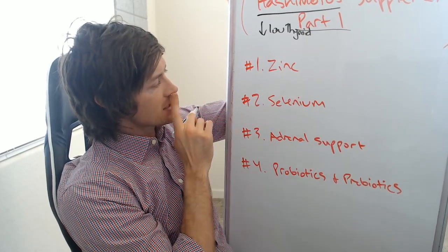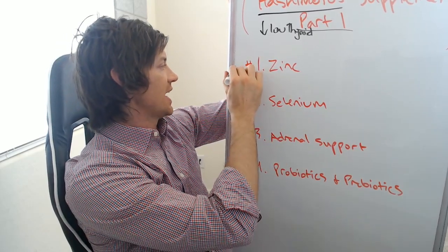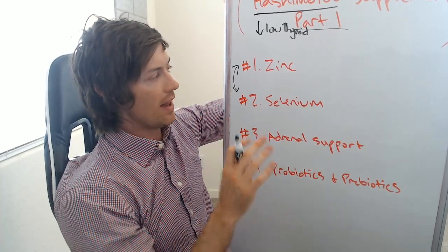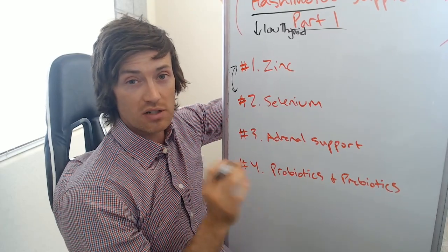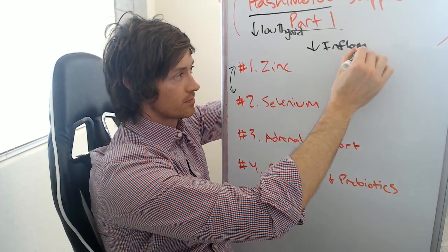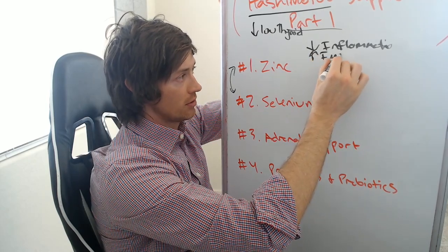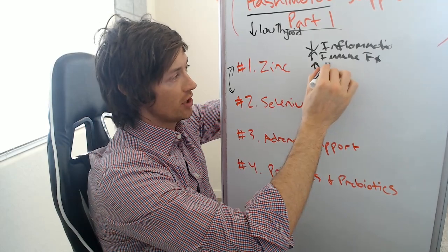And again, we're only going to be talking about 4 today, but I want to link zinc and selenium together because they sort of overlap in terms of their importance. Now, let me take a step back and say this. When treating Hashimoto's, what you really want to focus on is your immune system. So your goal should be to reduce inflammation, to improve immune function, and improve your thyroid.